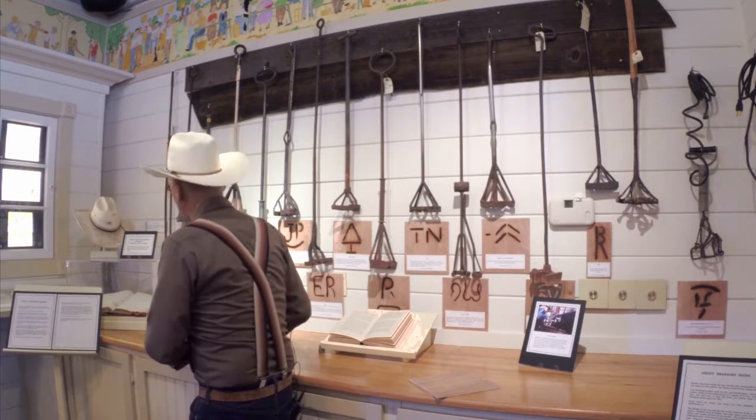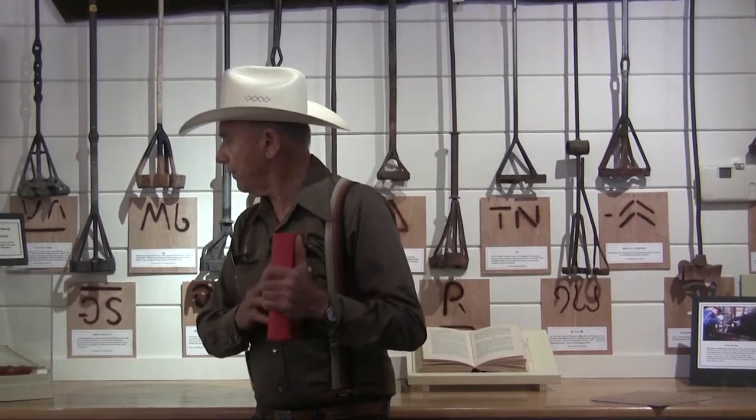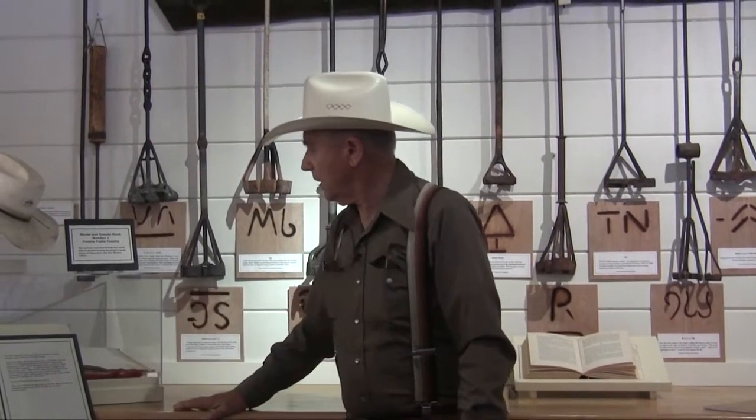And there are thousands of brands registered in California, and there's no indication that the Mexicans or the Spanish ever registered a brand, but in Contra Costa County, after California became a state, brands were registered in the county, and we have here under glass a Contra Costa County brand registration book.